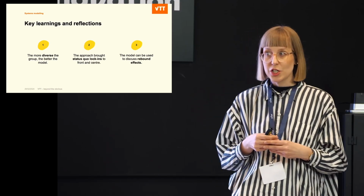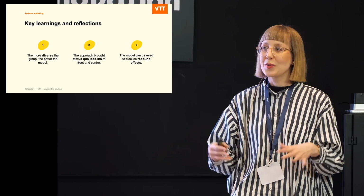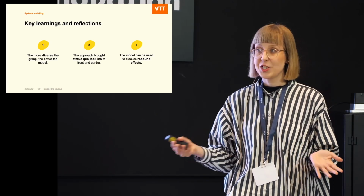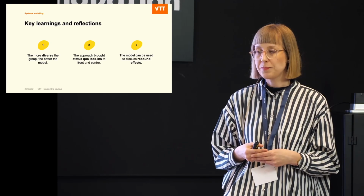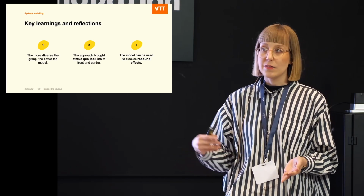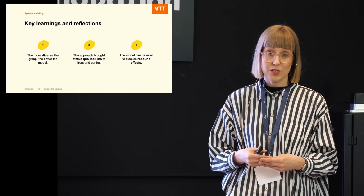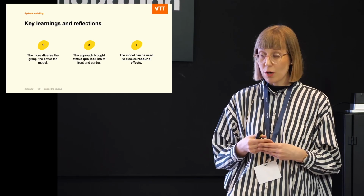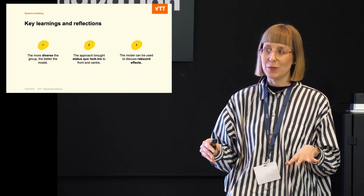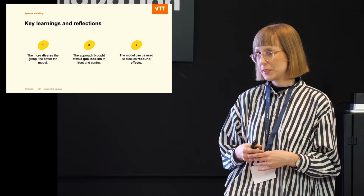And the last thing I wanted to touch on are rebound effects. So at VTT, when we are working with these new, quite innovative technologies sometimes, it's always important for us to think about what are the unintentional consequences of these technologies as well. And the systems modeling turned out to be a really effective way to visualize and then also discuss those rebound effects. Because our system work also showed that reusable packaging seems promising, but it could also be used for greenwashing purposes if only packages are changed, but we still keep producing and selling and consuming unsustainable goods at an ever-increasing rate.